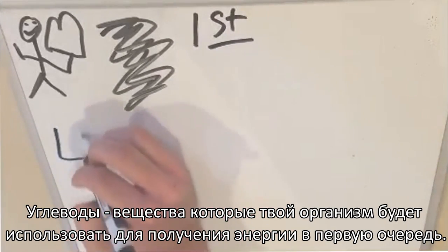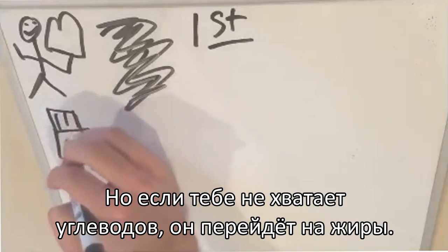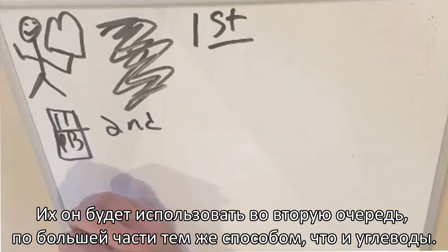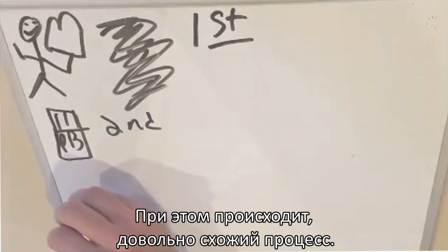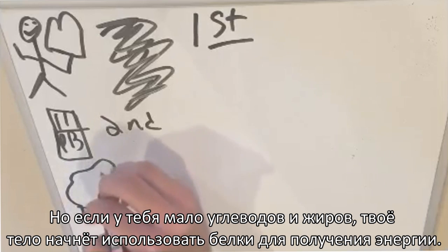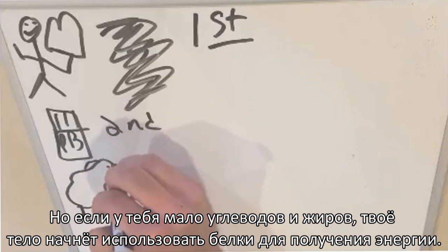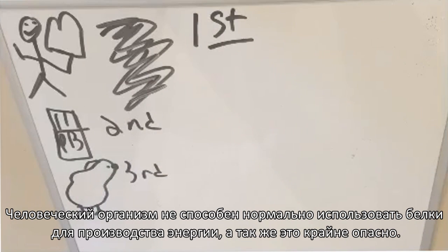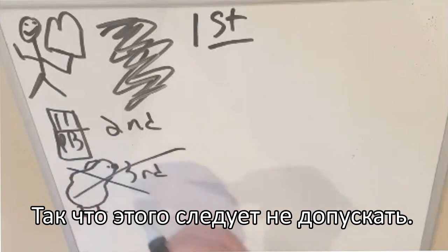Now carbs are the first thing your body uses for energy, but if you're lacking in carbs, it'll turn to fat. Fat will be the second thing it burns for energy, much in the same way it does for carbs. It goes through a very similar process. Now if you don't have a lot of carbs and you don't have a lot of fat, your body will resort to using protein for energy, which it does not want to do. It is very bad at using protein for energy, and it's very dangerous to do that as well, so the body does not want to do that.